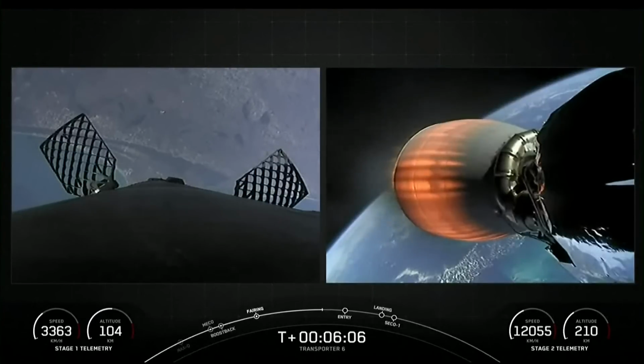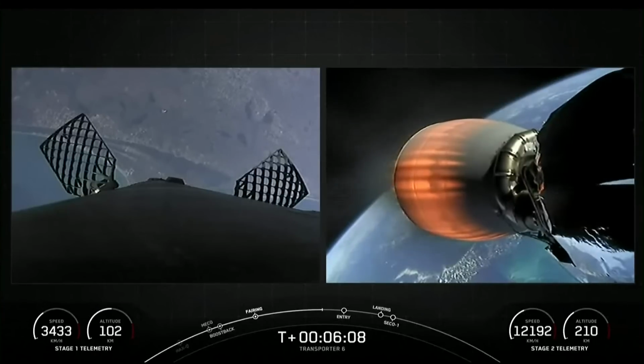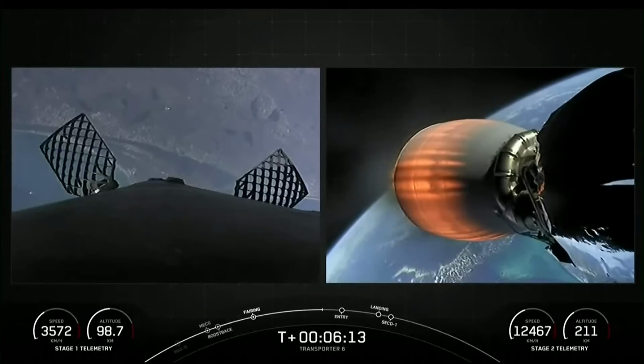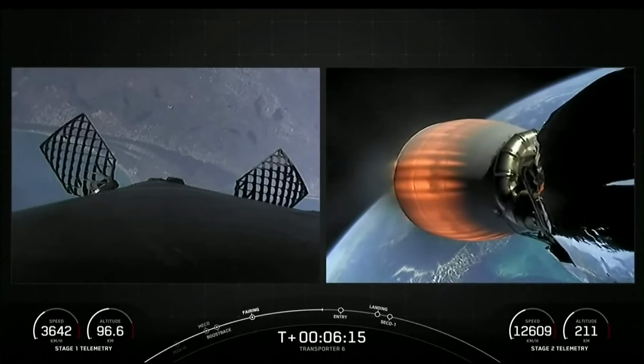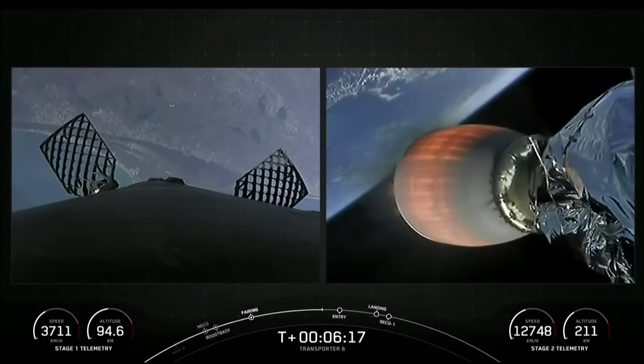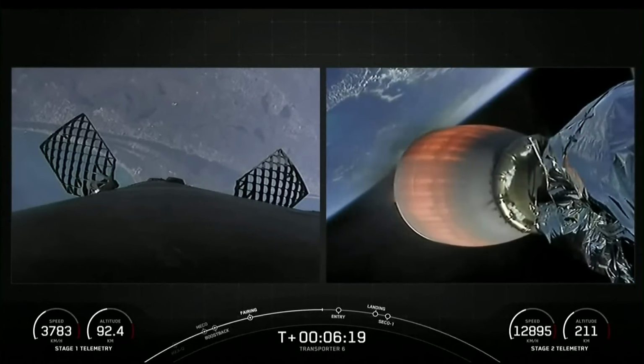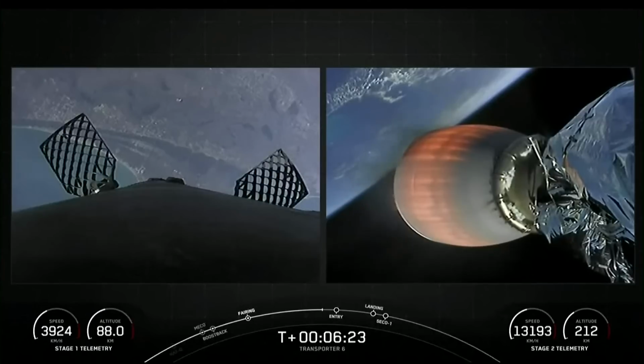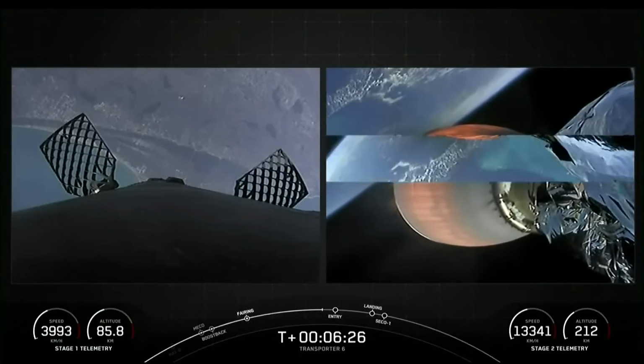You can see that the grid fins have deployed on the first stage. We've got 4 of these hypersonic grid fins near the top of the stage. And once we get into the thicker parts of the atmosphere, it's only the grid fins that do the steering to make our way back to landing zone 1. You can actually see the Space Coast of Florida there on the left-hand side of the screen.